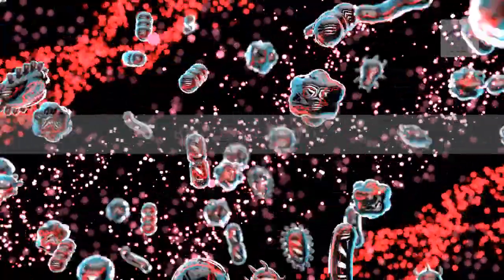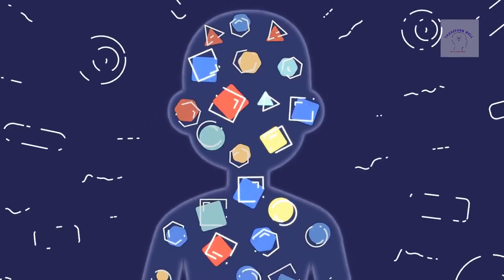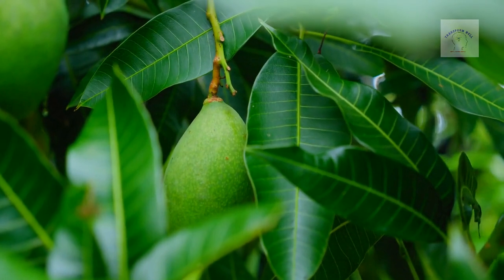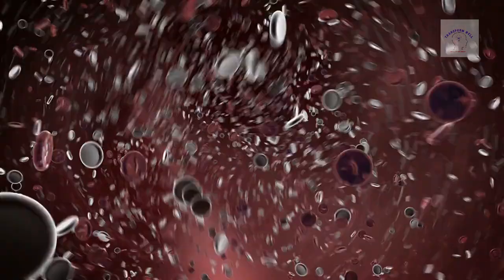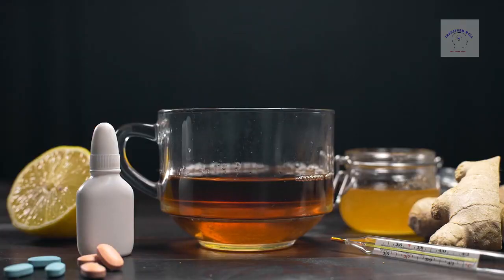5. Boosts immunity. A robust immune system is crucial for defending against infections and maintaining optimal health. Mango leaf tea can give your immune system a natural boost, thanks to its rich vitamin content. The leaves contain vitamins A, C, and E, which are known for their immune-strengthening properties. Vitamin C, in particular, is essential for the production of white blood cells, which are responsible for fighting off pathogens. By incorporating mango leaf tea into your diet, you can enhance your immune response and protect yourself against common illnesses.